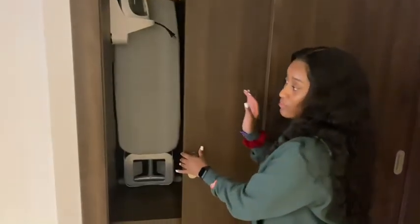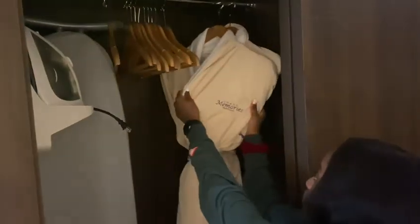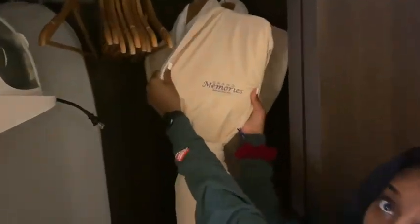And then we have the closet right here. Like on resorts, we have a safe and we have some drawers, some storage space. Over here we have an ironing board, an iron, some hangers, 2 robes, and just some more storage space underneath.